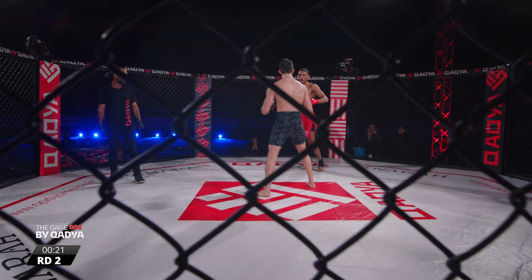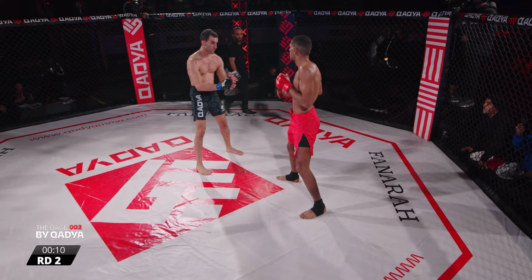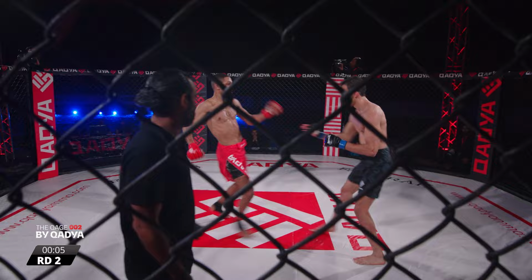Now Omar Sabri's in southpaw, throws two left hands. I don't think Vander was expecting that. Omar is attacking from southpaw position. Switching stance again here. He wants to go to that orthodox position, but whenever he does it, Vander keeps on chopping those legs. Look at his legs.